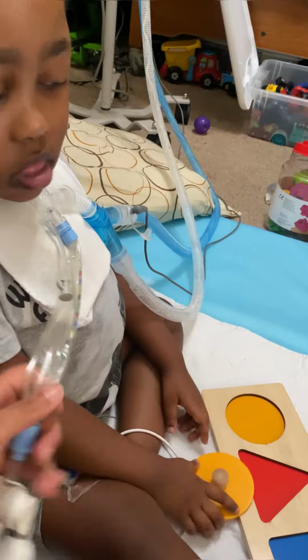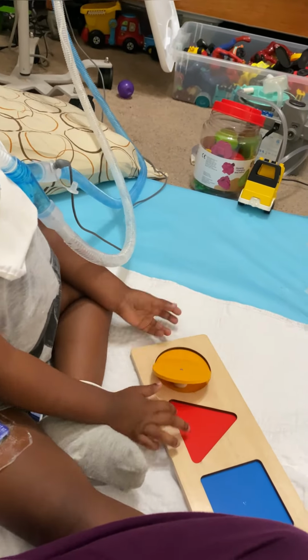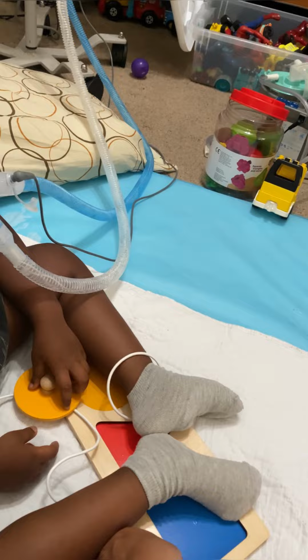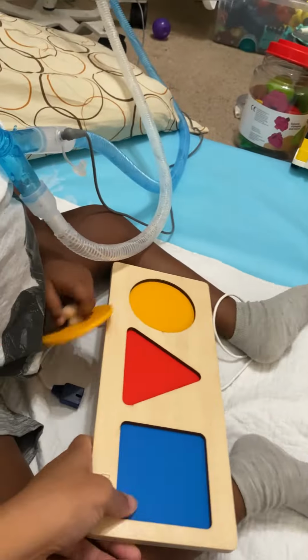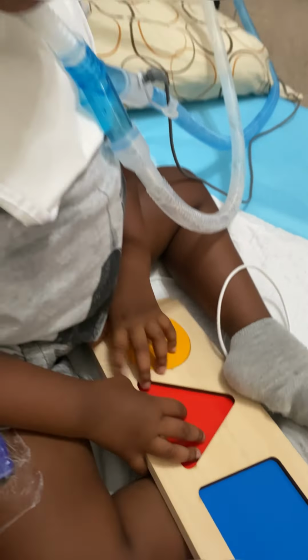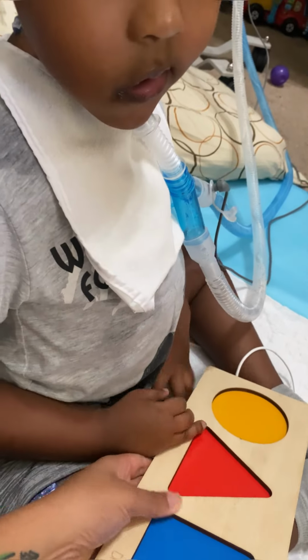Come on. Put the circle in the puzzle. Go ahead, you can do it. Circle. It is a circle. Okay, put circle where circle goes. Come on. The circle. See how nice it fit in there? You can do that. Here, where does circle go?